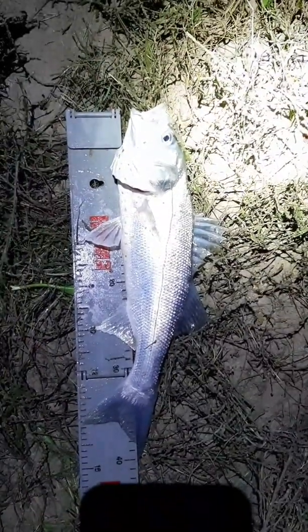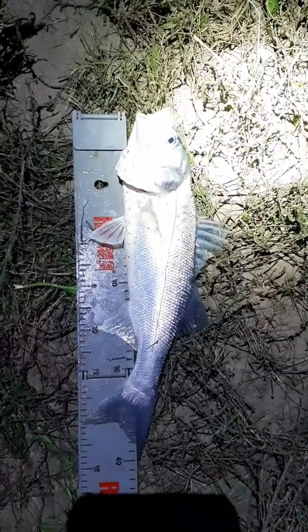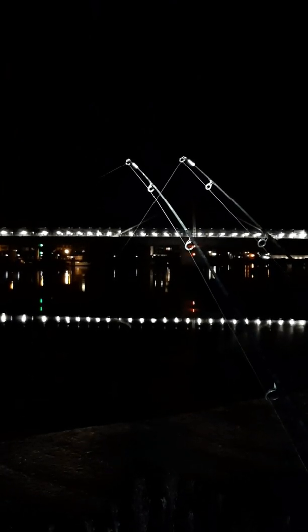And yet another bass, just shy of 40 centimetres this time. Let's get him back in. Well, I've had 3 eels, a whiting and those 2 bass. One thing missing is a nice flounder now.